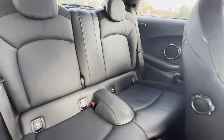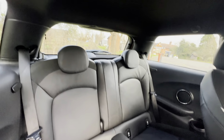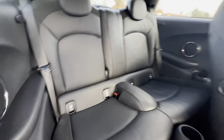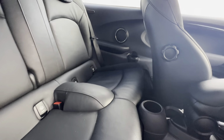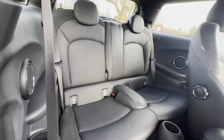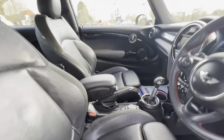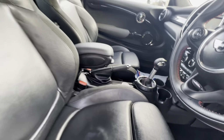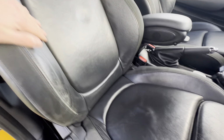I know this phrase is often used in the car trade, but they look like they haven't been sat in very much. So that's all good there. Obviously, it's a nice place to be. You can fit enough people in, and you've got a few cup holders and cubby holes and whatnot, but it's not overly big. The actual condition of the seats, bearing in mind 80,000 miles, they're very, very good.